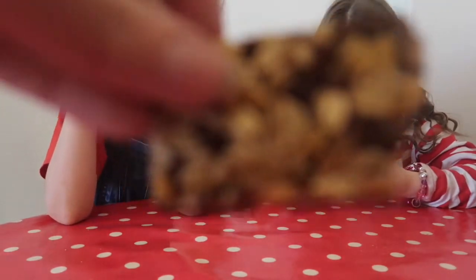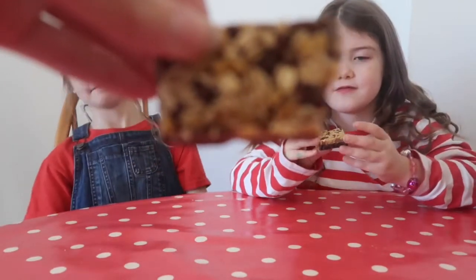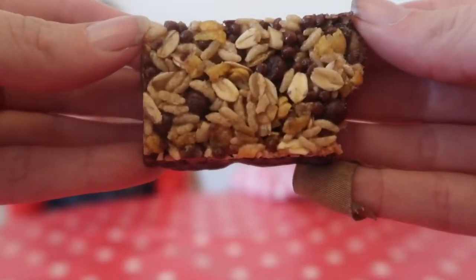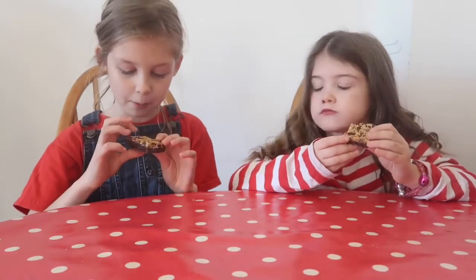It looks like a cereal bar or something. It looks a bit like a Tracker bar, if you remember Tracker bars. But with dark chocolate, I would say. Oh, dark chocolate. It's like Cocoa Pops on top.